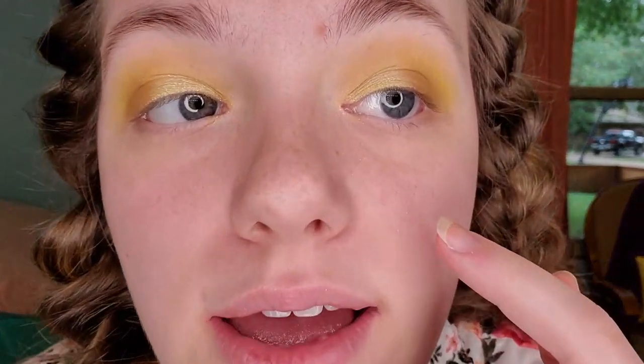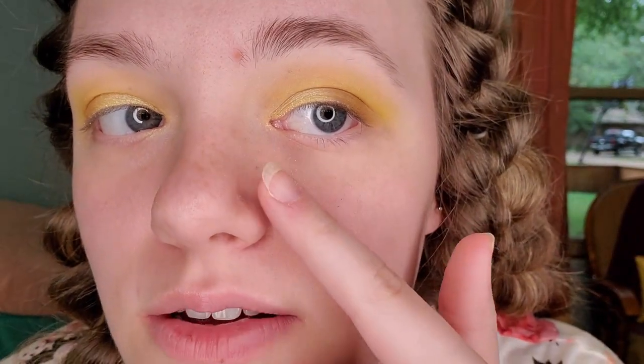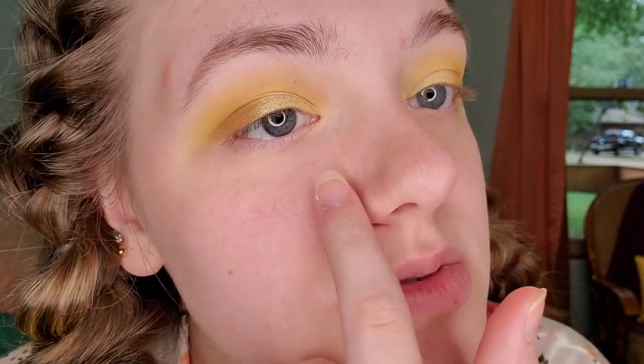Obviously, I'll have to see how it wears during the day, but I really like the way it looks. It's not creasing or anything. Like I said, I don't know if the camera will even pick it up, but you can see there is some fallout. There wasn't really that much on this side, but this side had a lot of fallout, so just be mindful of that. But I'm gonna go ahead and put this to the side. We're gonna do eyeliner next.